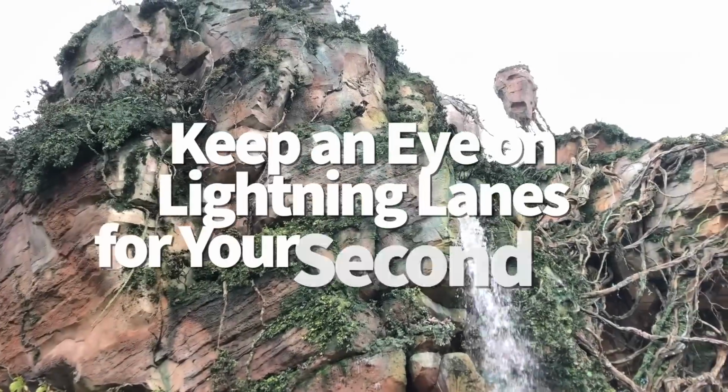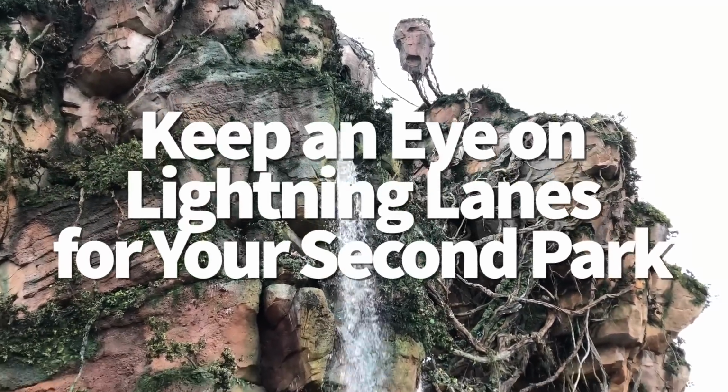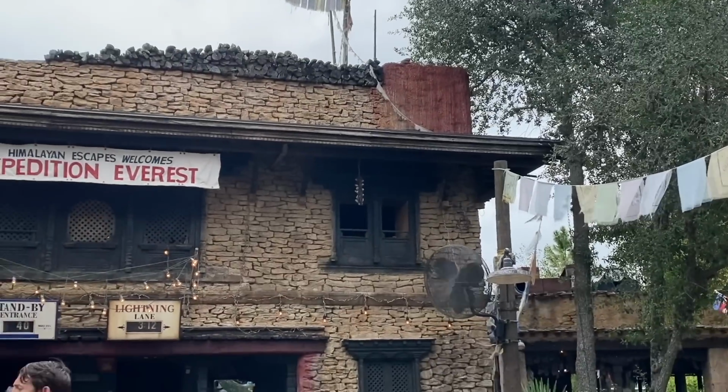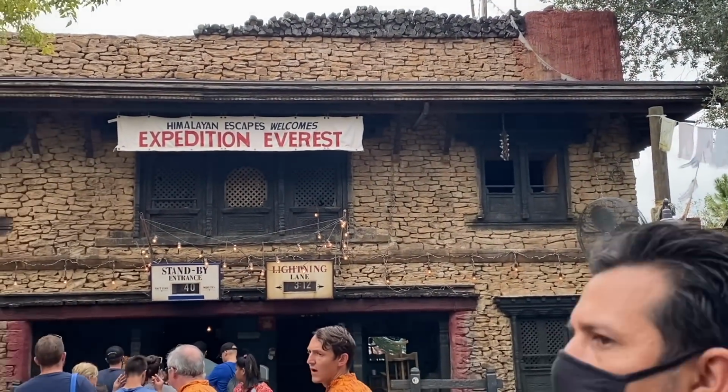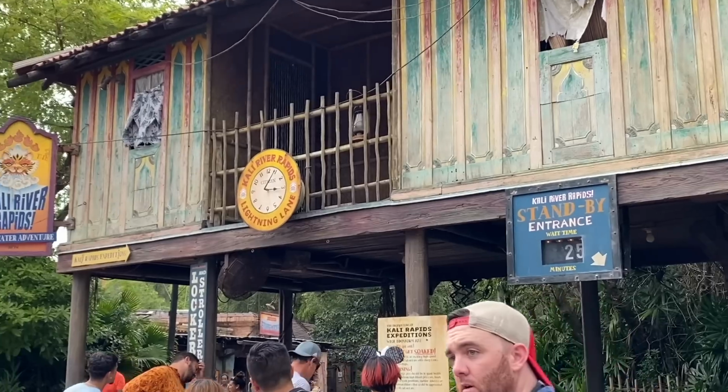Now, the next way to outsmart Disney Genie, keep an eye on lightning lanes for your second park. Okay, question. Can you make lightning lane reservations for multiple parks if you've got a park hopper ticket? Answer. Absolutely, but there's a catch.